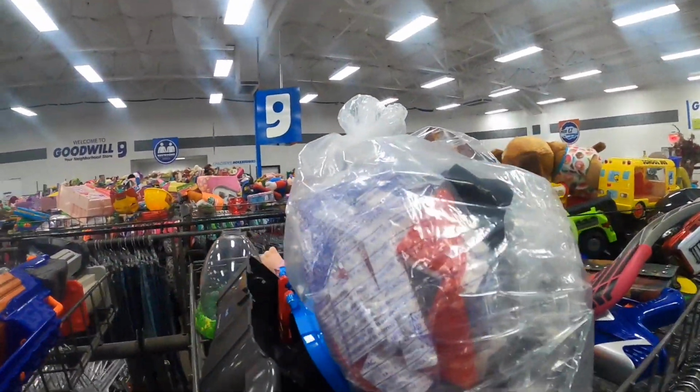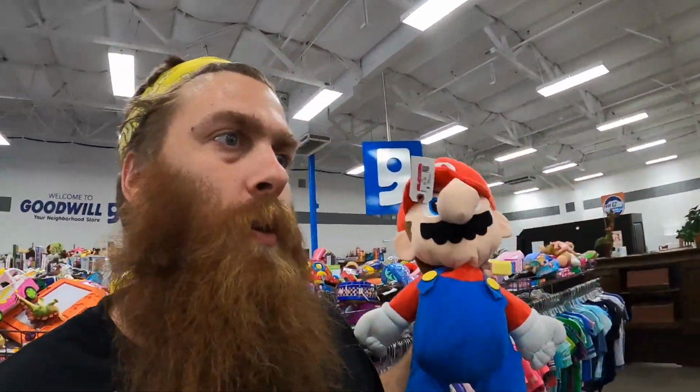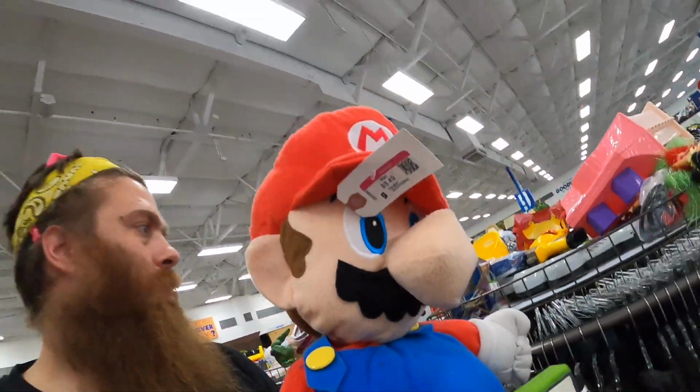So big bag of Legos is $20, a little bit too much, more than I want to pay. But this Nerf gun is $2, and I will pay for that. All right, what's going on right now? Why is this Goodwill so awesome? Look at this Mario, buying that. I just sold one of these for like $15-16 at my other toy booth, the one we didn't go to today. So we'll be getting that.